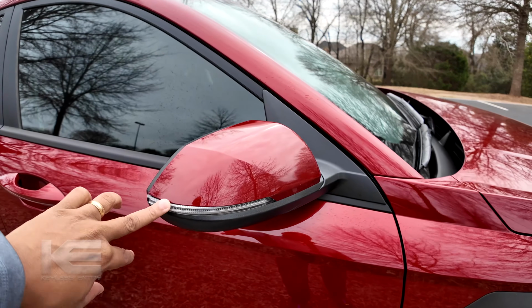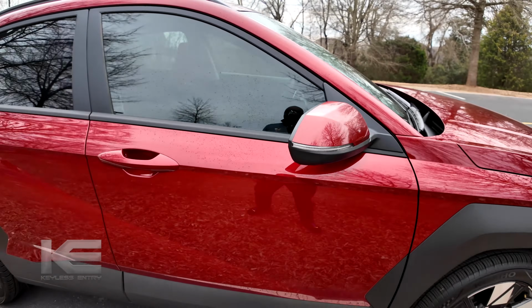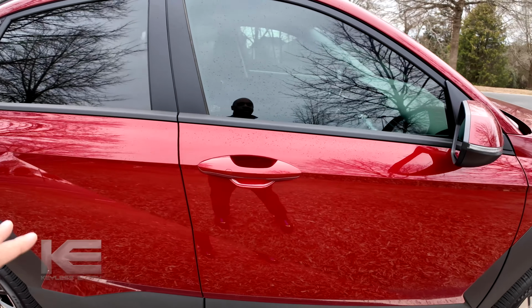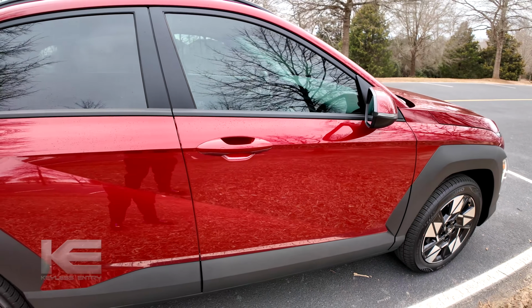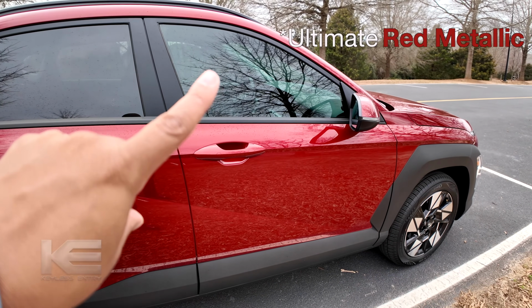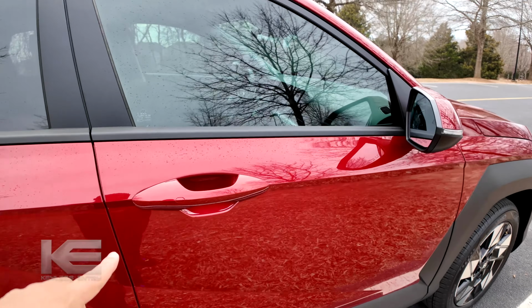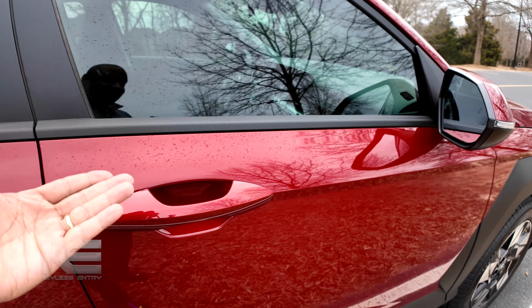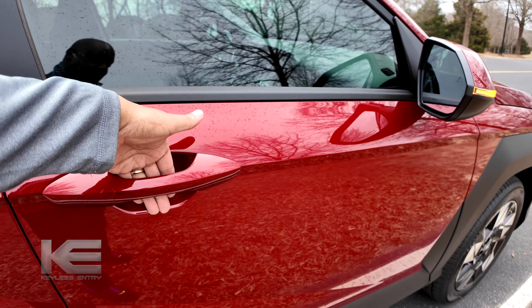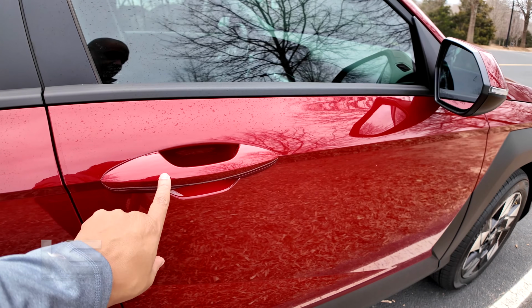You have your integrated turn signal here, which is really nice. These are manual folding, so you don't have to worry about touching that. As you can see, it's a beautiful red. I think this is Radiant Red. I'm probably saying the wrong one, but I will put the color right there as far as the color name. You have your front access doors. It no longer has to have a button. You put your hand in to unlock it, and then you have a little touch panel right here to lock it up.